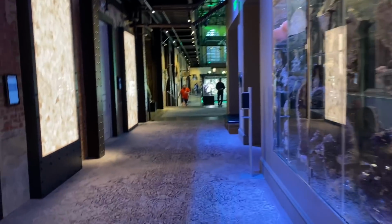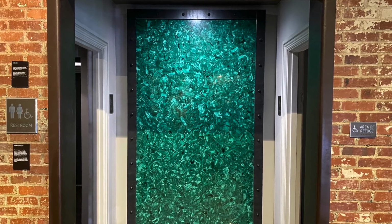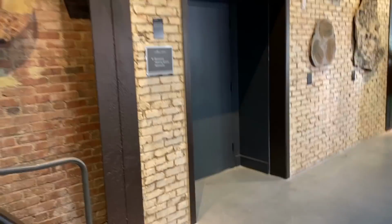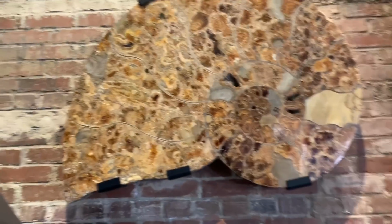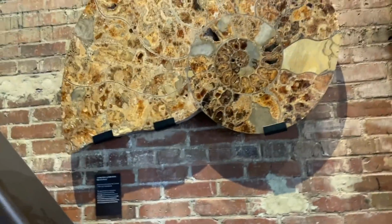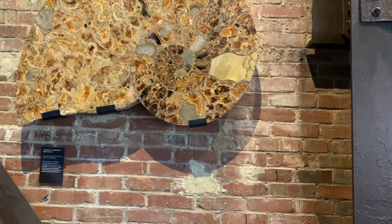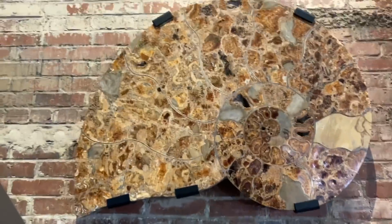Over here is just some more gem thingies. I wanted to show you this big slab of malachite, but it's near the bathroom. Let's try anyway. Alright, so for obvious reasons I can't just stand there and film that malachite display. It is a composite, but it's really cool. In Russia, there are pillars that are actually made out of solid malachite and azurite. I think they're in St. Petersburg. I can't wait to go over there and check them out myself and to play some music with the Russians. That'd be cool.